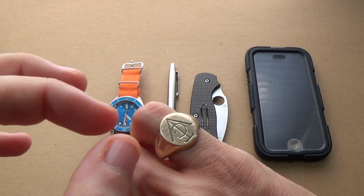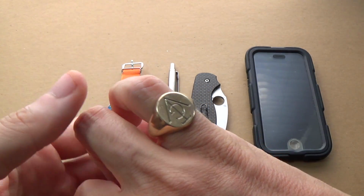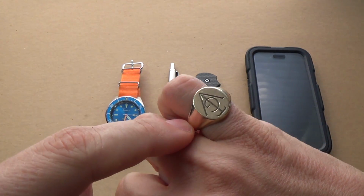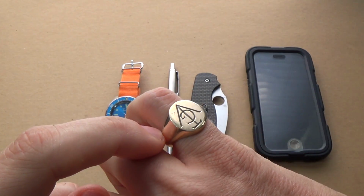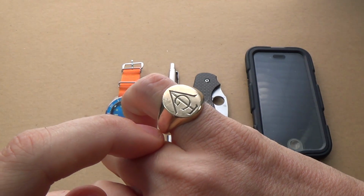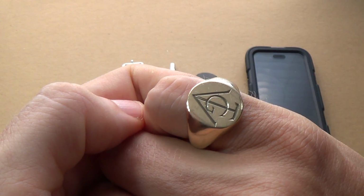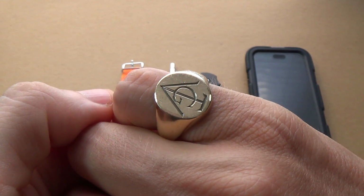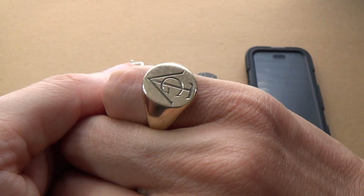I have different rings with different stones, and the stones all have different meanings. It's a beautiful thing you can hand down to the next generation. In fact, I'm in the middle of designing a new ring, and this is made by Gold Crest signet rings in the UK, and they specialize in the classic Oxford style signet ring, which is this style you see here. It's the most traditional, most refined, and it's what a gentleman would have.